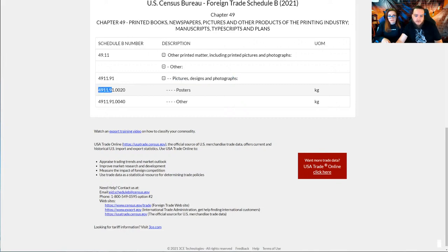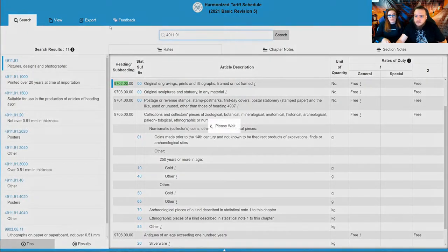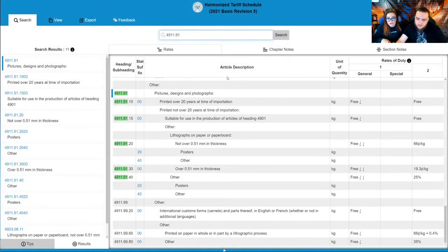Posters, 491191. It might be different if it's like a cardstock poster printed over 20 years at the time of importation. Yeah, pictures, designs, and photographs. That's all that matters. And then here's all your different categories for specifics. Printed not over 20 years. Suitable for use, and so on. And the lithographs, that's the same code. Yeah.